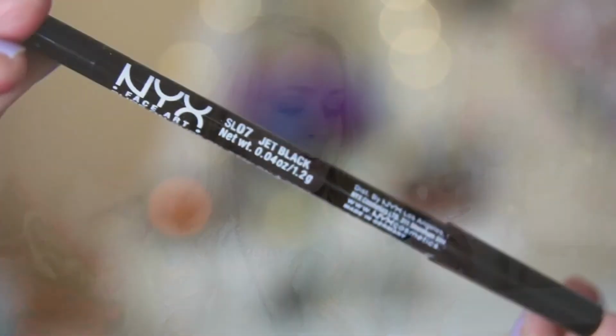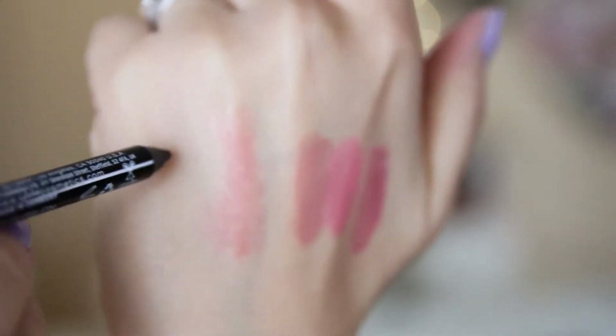Another one that I got on recommendation, because I tweeted that I was looking at the NYX website and did anyone have any recommendations. Another one is the NYX Slide On, Glide On, Stay On, and definitely a Turn On waterproof extreme shine eyeliner. I got there in the end. This is the black one. It's meant to be really good.